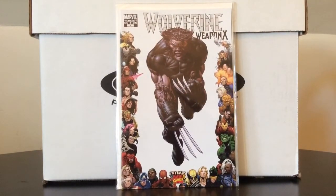I ended up finding another Marvel 70th year anniversary variant cover for my favorite Marvel character, Wolverine, in Wolverine Weapon X number 4. I just thought it was really cool. And did you guys catch that Logan Red Band trailer? Oh my god. I'm cautiously optimistic because even though Wolverine is pretty much my favorite character, I have yet to see a good Wolverine solo movie. But this looks great. I am psyched for this movie.